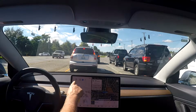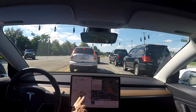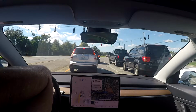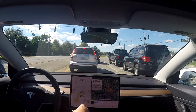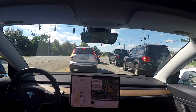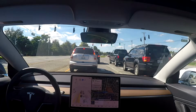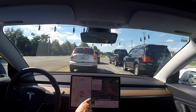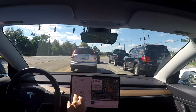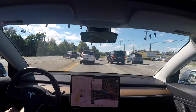So right now we're making a left, and we had 2 lanes to choose from, and it chose this lane, which means that after the turn, after a fairly short period of time, we'll have to get over to the right lane, but so be it. So let's see what happens here. And you can see again, it's showing a lot more. Here we go. We have a green arrow now. Let's see how this turn goes.